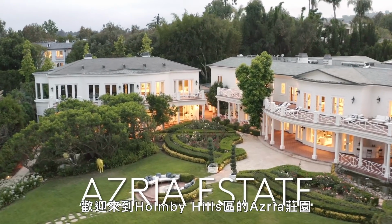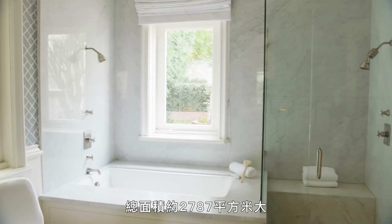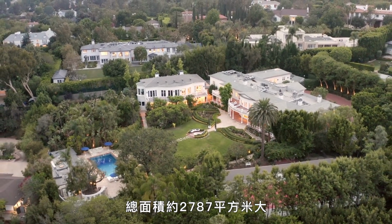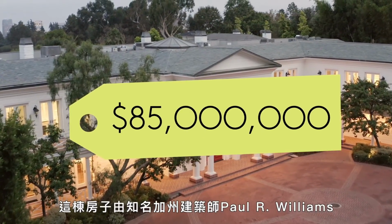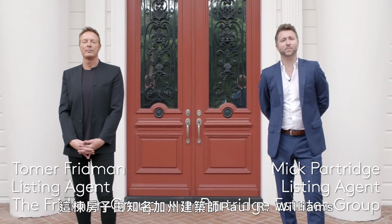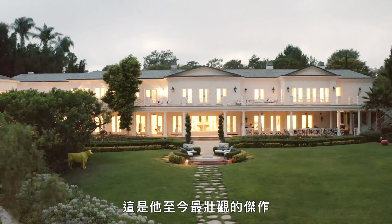Welcome to the Azria estate in Holmby Hills. The home boasts 17 bedrooms, 25 baths, and encompasses 30,000 square feet. We're currently on the market at $85 million. The home was built by iconic California architect Paul R. Williams in 1939. And it stands as his largest masterpiece.